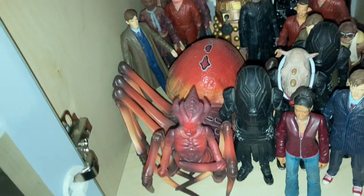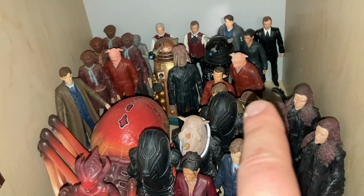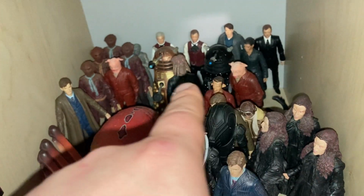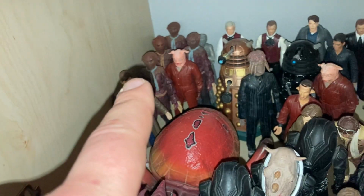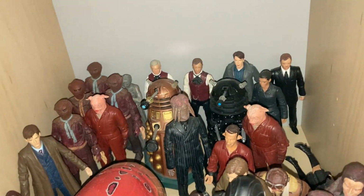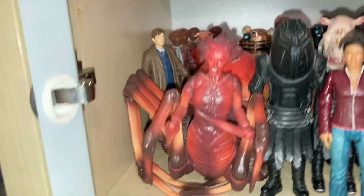As you can see, we've got the Racnoss. Then of course we've got Smith and Jones, then The Shakespeare Code, Gridlock with Brannigan. Then of course we've got Daleks in Manhattan and Evolution of the Daleks there. Then of course we've got Family of Blood and Human Nature. And Utopia, The Sound of Drums, and Last of the Time Lords being represented. And at the back of here, we have on the floor, Astrid Peth. And that's it for that section.